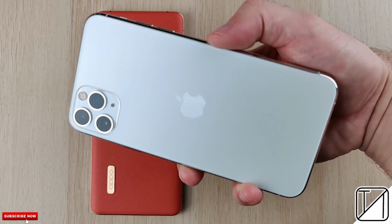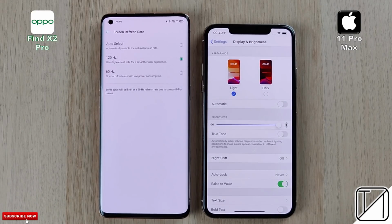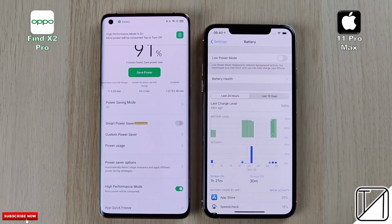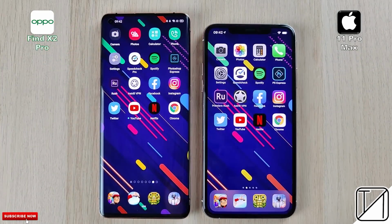Both phones have been updated in the software department respectively. I just got a new one for the iPhone, that is. We're going to keep the Oppo at QHD+ to match a similar pixel rate of the iPhone 11 Pro Max, and we're going to keep things at 120 Hz on the Oppo Find X2 Pro. We're also going to enable performance mode on the X2 Pro, and we're going to leave animations turned on on both devices since the iPhone has no way of completely getting rid of them.